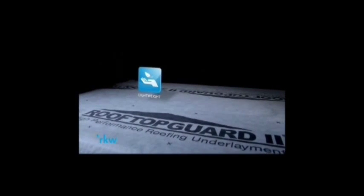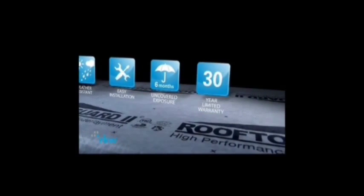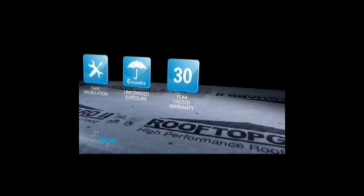RoofTopGuard II is lightweight with high grip and no slip, keeping you safe on the roof. It's weather resistant and easy to install and can be left uncovered for 6 months. And with a 30-year warranty, it will give you peace of mind while saving you time and money.